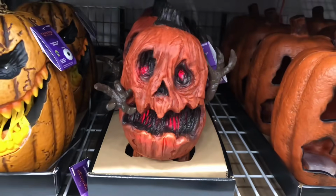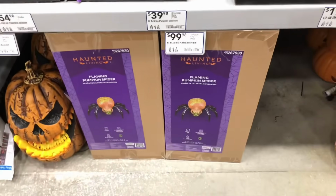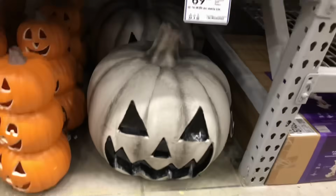Yeah, I want them to keep it up with these little talking pumpkins, though. I really like those. And then underneath, we got a box for the pumpkin spider and just a little pumpkin stack and a big white pumpkin.